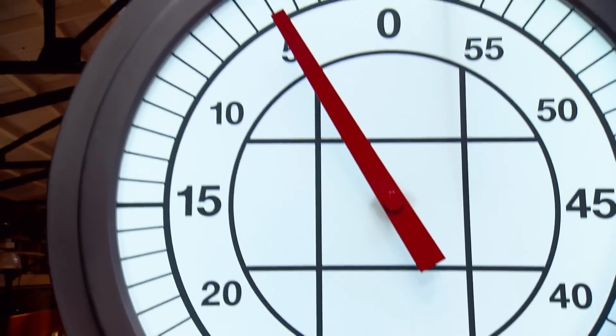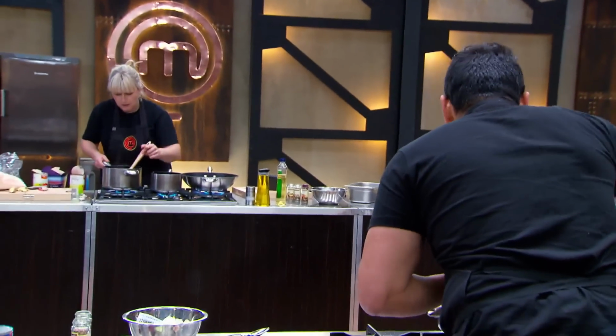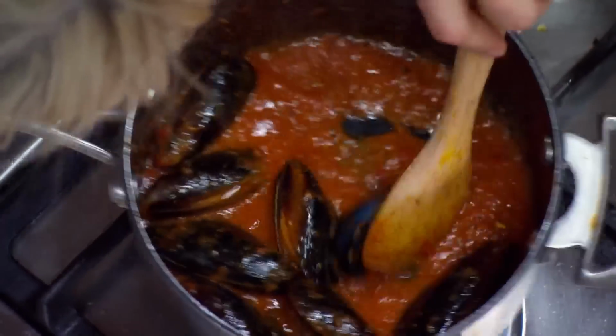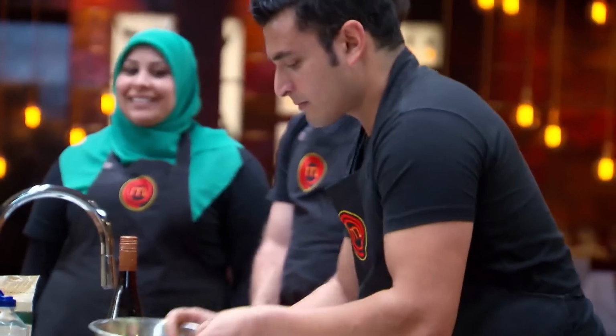Right, guys, 5 minutes to go in this muscle off. Mussels in. It's now or never. I've got to cook my mussels. She's cooking her mussels right to the wire, which is great. And he's already cooked them. They were cooked 20 minutes ago.